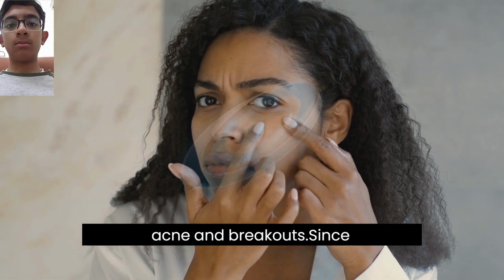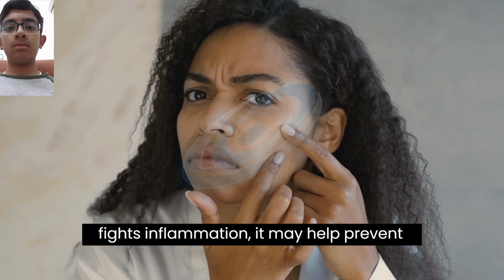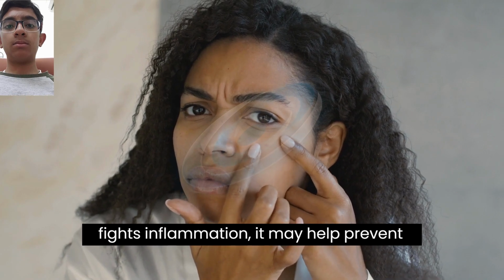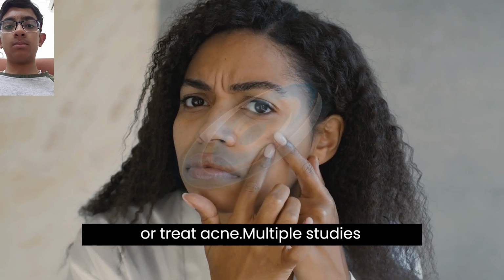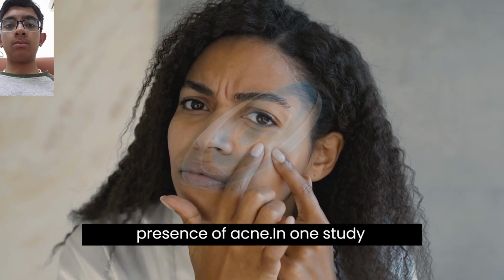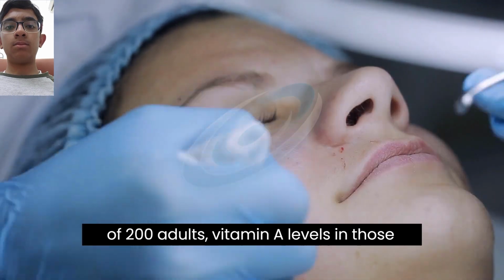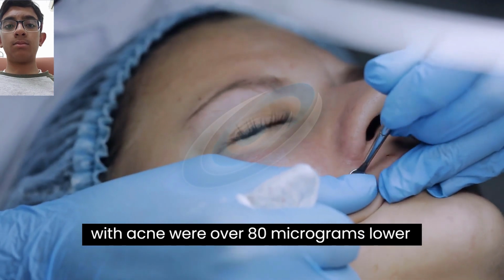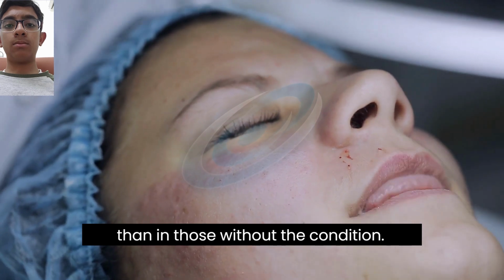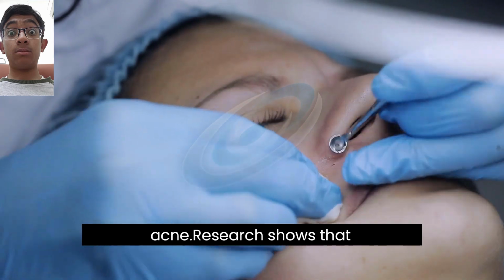8. Acne and breakouts. Since vitamin A promotes skin development and fights inflammation, it may help prevent or treat acne. Multiple studies have linked low vitamin A levels to the presence of acne. In one study of 200 adults, vitamin A levels in those with acne were over 80 micrograms lower than in those without the condition. Topical and oral vitamin A may treat acne.